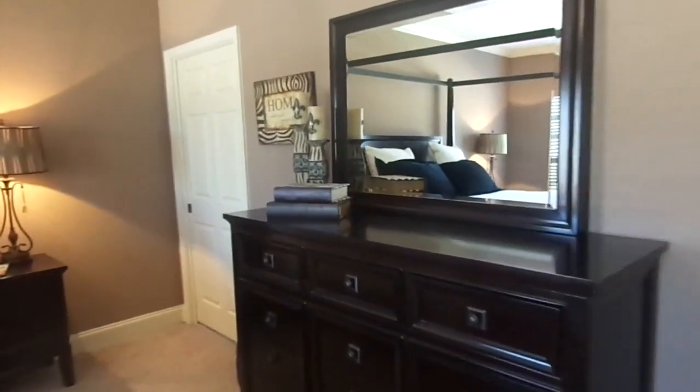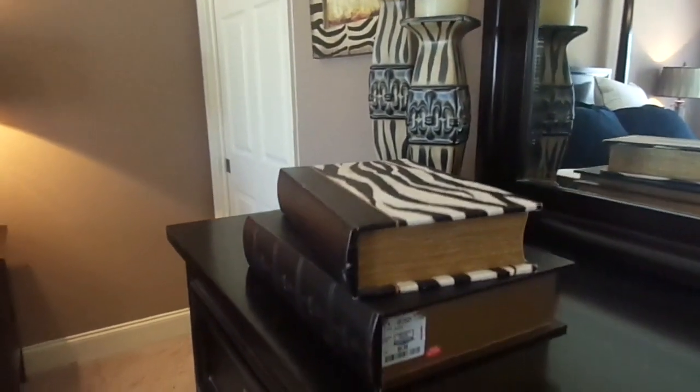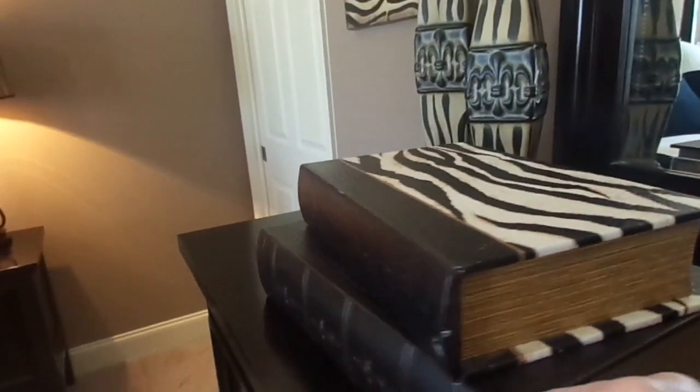And if you notice, I have a couple of things on this dresser. Here I have these little boxes. I'll show you where they come from. This is from Ross. This one was $6.99 on the bottom, and I think the top one was $4.99. So we picked these up because I love these little boxes.